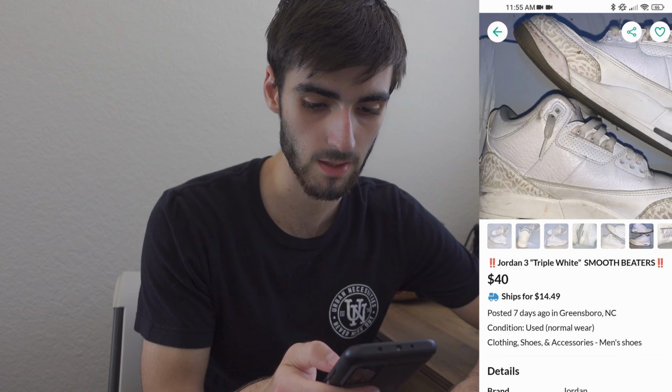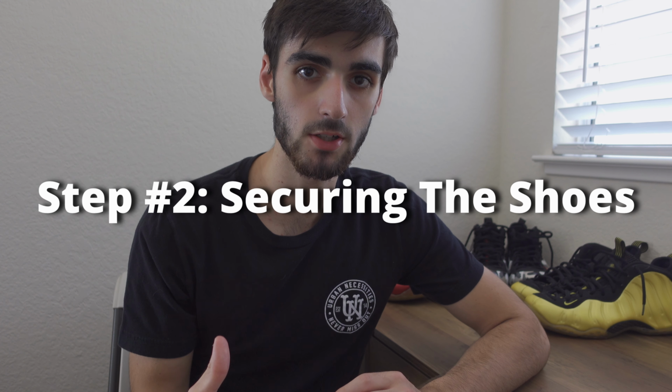Give it a good cleanup, and this would be a great pair to restore. Now I've given you guys several examples of how you can find beaters to restore. Now let's get into step 2. So step 2 in the process is actually securing the pair of shoes. Now I've already kind of touched on this before.